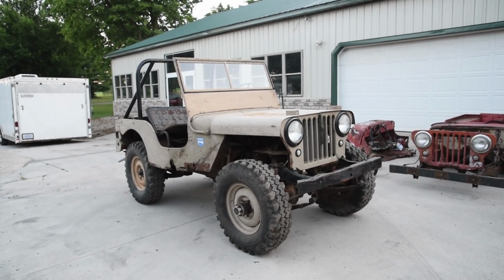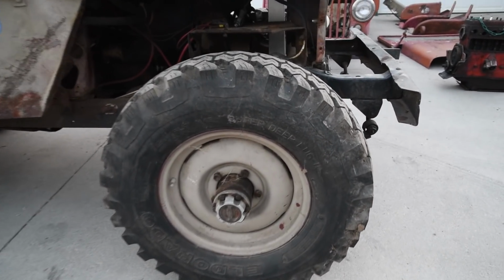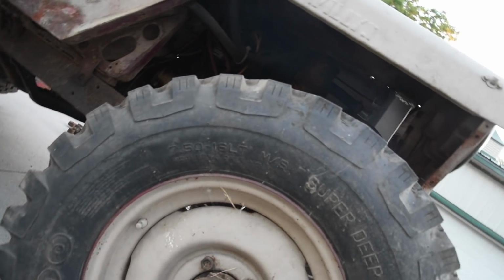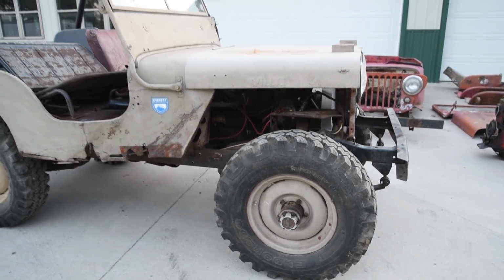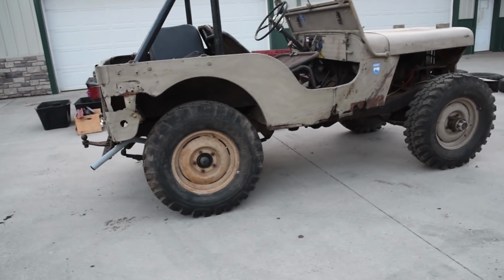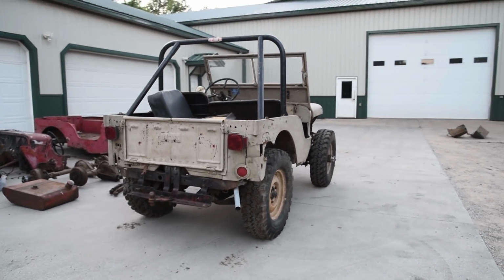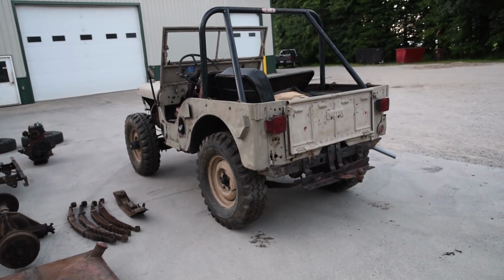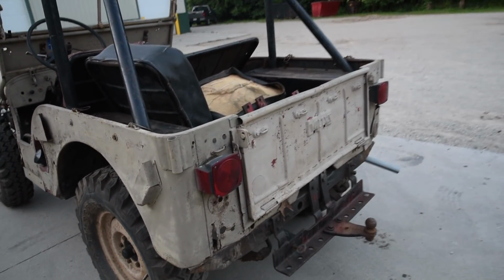It almost looks like it could be the brother to the submarine. The thing sits really high. I mean, I don't know what tire this is. It's got El Dorado 750 by 16 Super Deep Lug 2. Thing looks wicked. And to me it looks like it's on a 2-inch lift, but it's not. That's a crazy part. I mean, obviously the tub is pretty bad, but for a wheeling Jeep, what would you care? I mean, the thing just looks sweet.